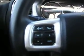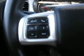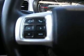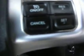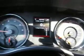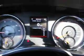Taking a look on the steering wheel right here, we can see that it's got Bluetooth compatibility, so you can answer your phone off your radio without having to take a hand off the wheel, which is always a plus for safety. And on that same vein, we have cruise control, which is always convenient. Up here, we can see that it's got 48,654 miles. And also comes with keyless ignition.